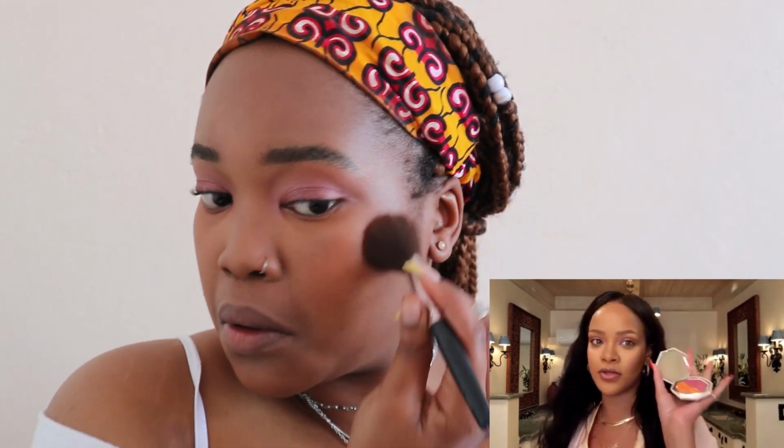What kind of day I'm having really determines how I'm going to apply this. Most days you just want to go right by the lash line, but on a day like today where I've barely had any sleep, you want to get all those little bags right there. The fun part, I'm going to use the same palette.